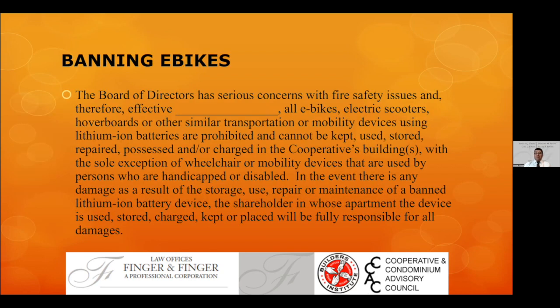So now getting to the end result, I'll read this. This is our suggested text, if you want to ban e-bikes in your building, which we think you can do, and we've recommended to a lot of our buildings. So the board of directors has serious concerns with fire safety issues, and therefore effective whatever date, all e-bikes, electric scooters, hoverboards, and other similar transportation or mobility devices using lithium-ion batteries are prohibited and cannot be kept, used, stored, repaired, possessed, and/or charged in the cooperative's building, with the sole exception of wheelchair or mobility devices that are used by persons who are handicapped or disabled.